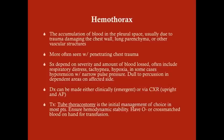Okay, hemothorax. This is an accumulation of blood in the pleural space, usually due to trauma damaging the chest wall, lung parenchyma, or other vascular structures. This is typically seen with penetrating chest trauma, because penetrating trauma is something sharp that's stabbing you or burrowing in, and that will also typically damage vascular structures as well.